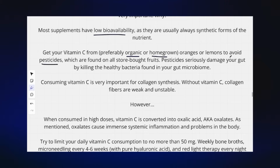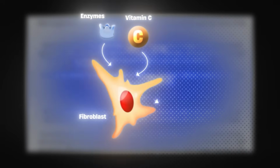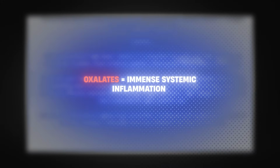And pesticides are going to seriously damage your gut by killing the healthy bacteria found in your gut microbiome. So pesticides are antimicrobial chemicals. They're going to really, really damage your gut microbiome. So consuming vitamin C is really, really important for collagen synthesis. And without vitamin C, collagen fibers are going to be weak and unstable. But here's the catch almost. When consumed in high doses, vitamin C is converted into oxalic acid or oxalates, as mentioned. So oxalates, as mentioned, are going to cause immense systemic inflammation problems within the body.